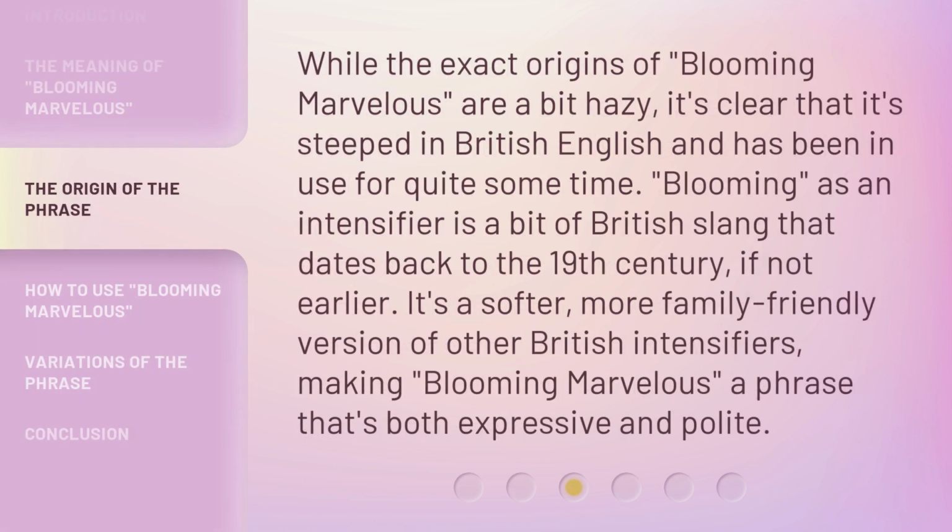While the exact origins of blooming marvelous are a bit hazy, it's clear that it's steeped in British English and has been in use for quite some time. Blooming, as an intensifier, is a bit of British slang that dates back to the 19th century, if not earlier. It's a softer, more family-friendly version of other British intensifiers, making blooming marvelous a phrase that's both expressive and polite.